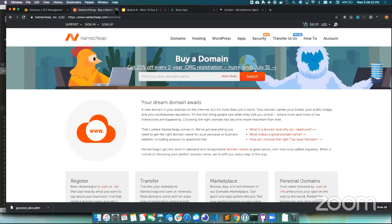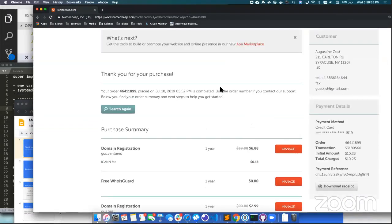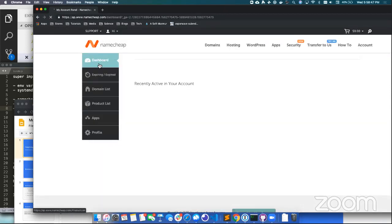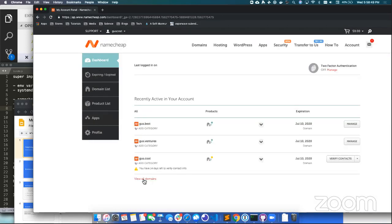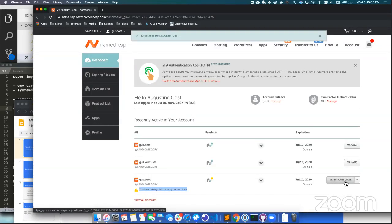I'm logged in on a different account and I don't want to break anything, so I'm going to keep this window open. If we go to dashboard, there is the domain list. Here's a bunch of them. I have 14 days left to verify contact info. I'll have to click on this at some point. It just sends you an email, and you have to click the email link to verify.